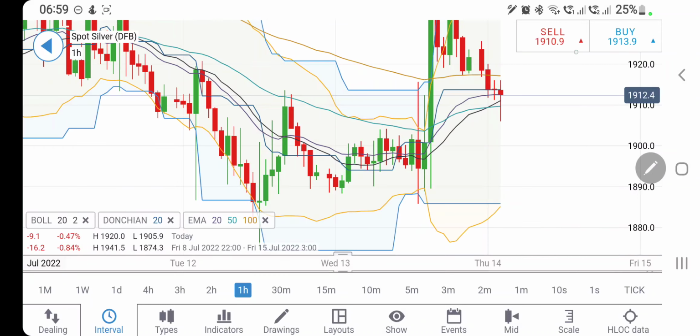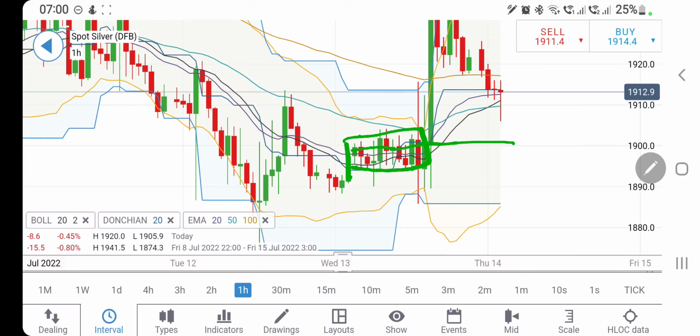Now let's have a look at silver. See on the hourly chart, this is the consolidation zone 1895 to 1905. Be watchful of this zone. It may again fall back to these levels, and how it behaves at 1895 will decide its direction. If it breaks below that, definitely one can expect a further drop out there.